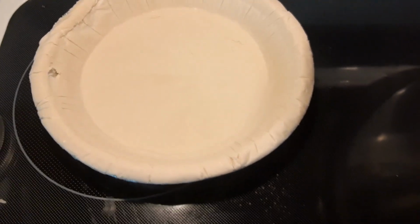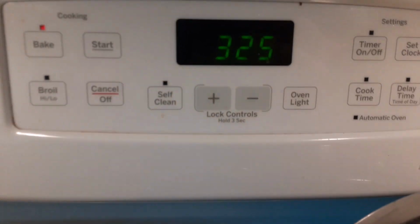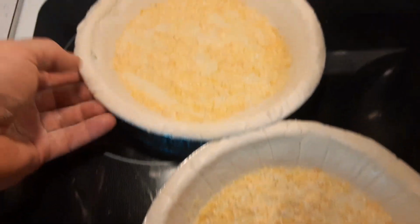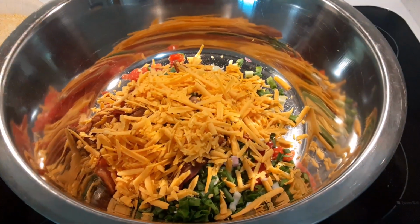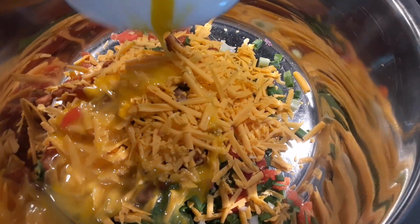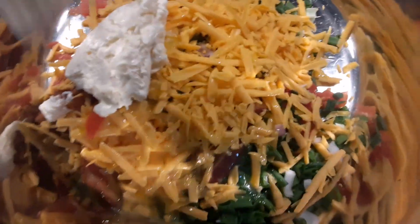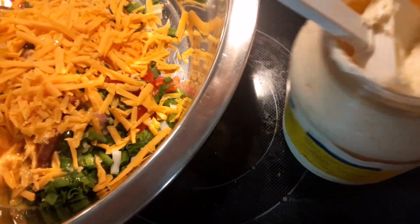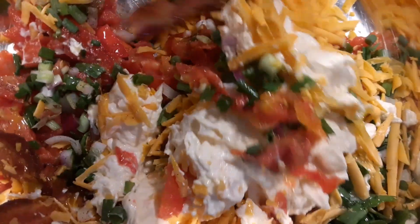If I put anything in the pie crust, I have some cornmeal that I'm going to sprinkle in here just to keep it from getting soggy. Set my oven to 325. Put these over here for a minute. And now I'm going to add 2 eggs to this. Add all over here. I'm going to add some mayonnaise. Now I just have to mix all this together here really well with one hand.